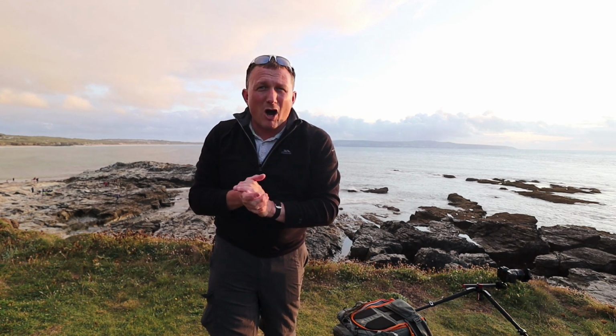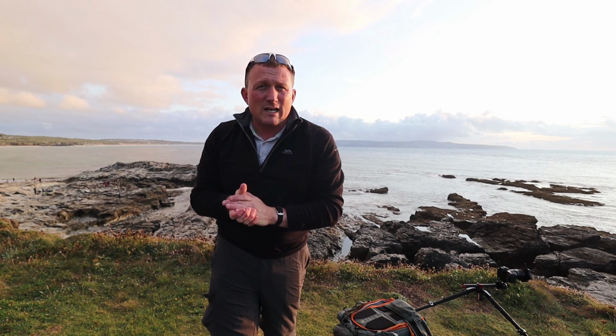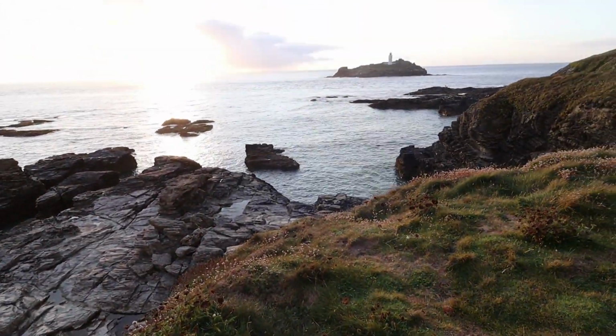Clouds looking okay on the horizon at the moment. We've about half an hour or so to go, 20 minutes until sunset, so got the first composition. Let's see how many more I can come up with.